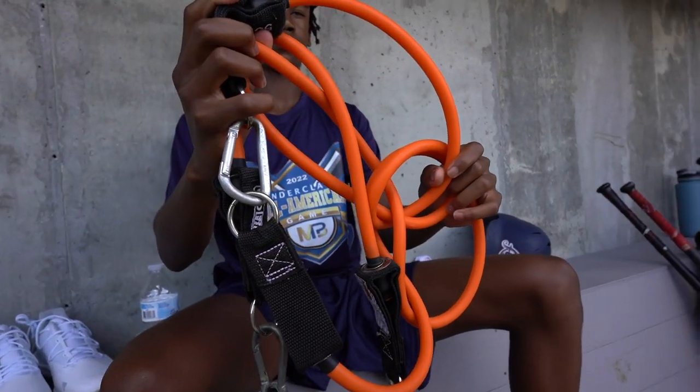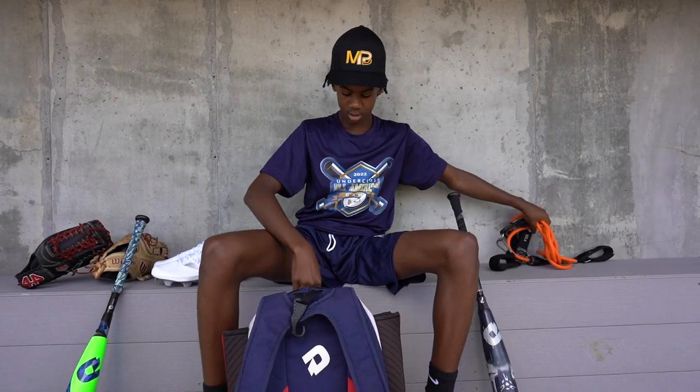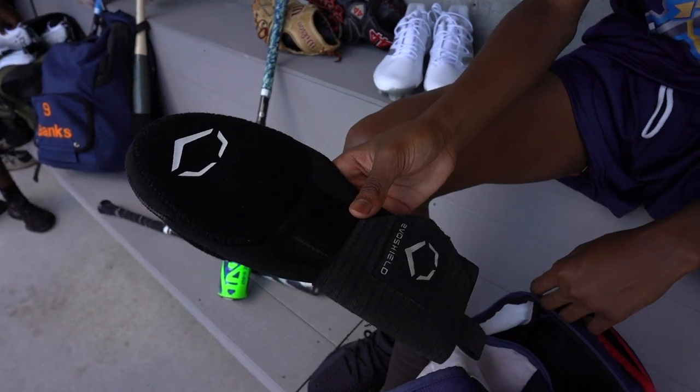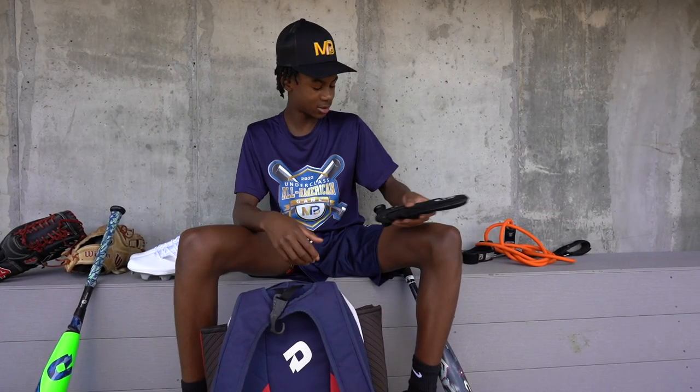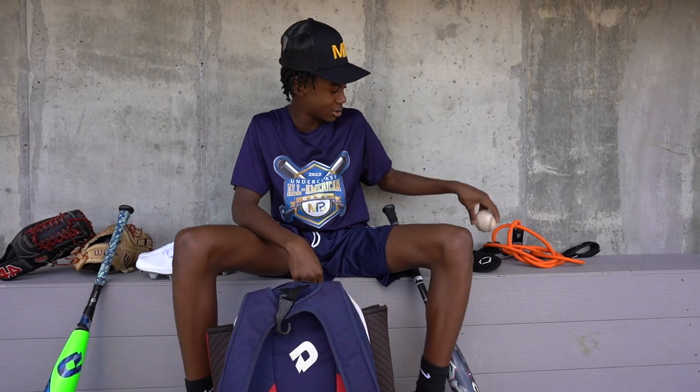Got some bands. Use these for every game to get loose. Sliding mitt, when I get on base, gotta get it. Can't dive back, get stepped on, mess up the fingers. Hurts very bad. Baseball. Everybody has to have a baseball in the bag, baseball player.